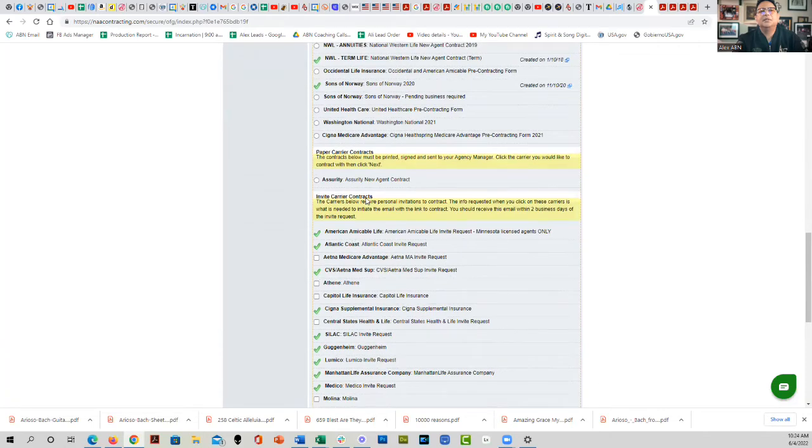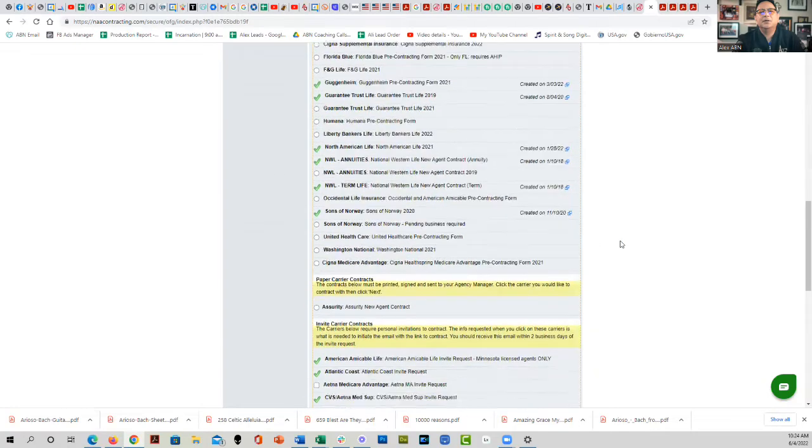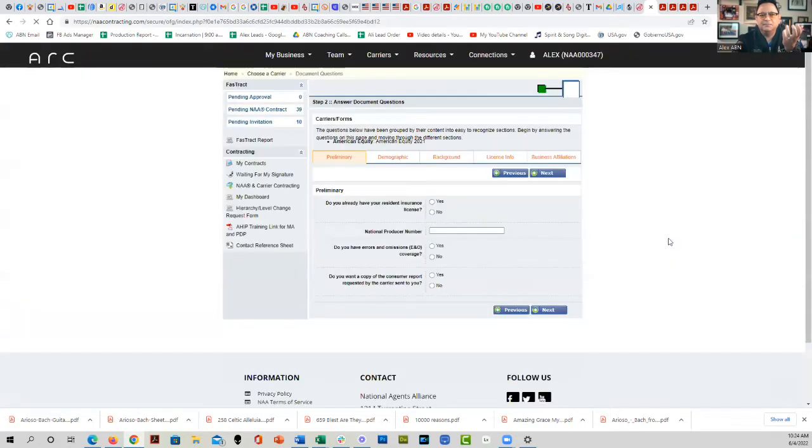Okay, so it's down here under invite carrier contracts. What are invite carrier contracts? Everything above here is different: when you click on it, you click on the dot, go all the way to the bottom, and go next. You start the contracting immediately on the website. You fill out the contract information, and it takes you through to the end to submit, and then you've submitted your contract to the carrier through NAA in order to get started.